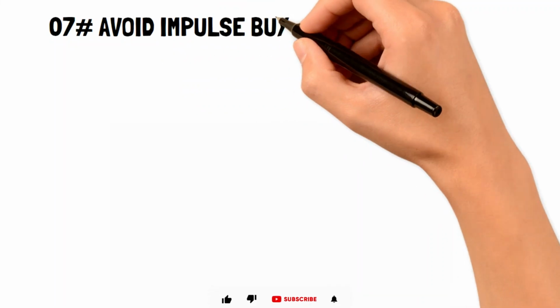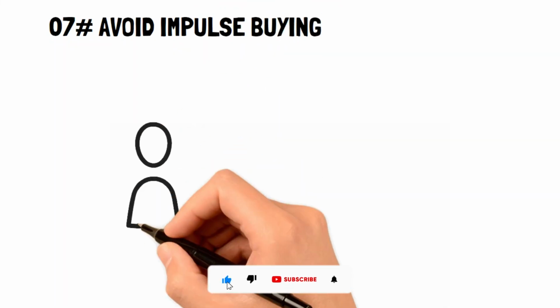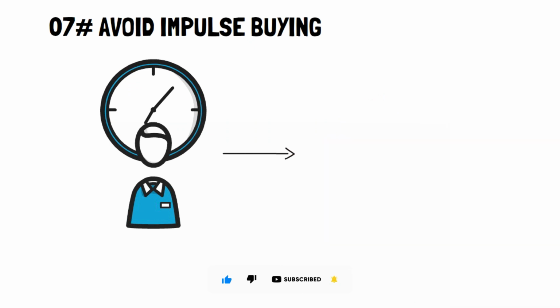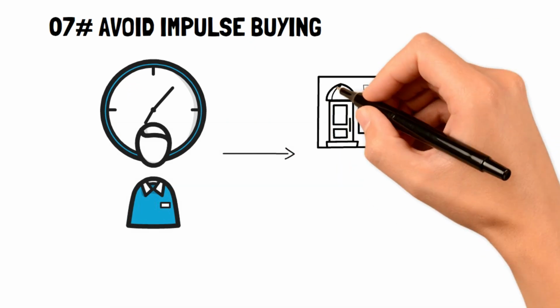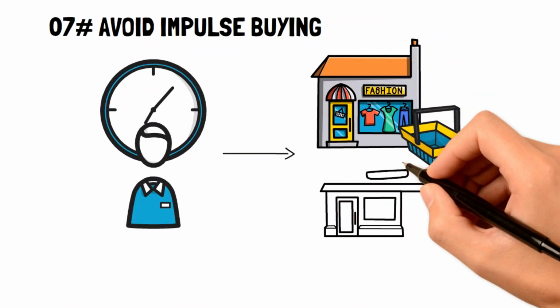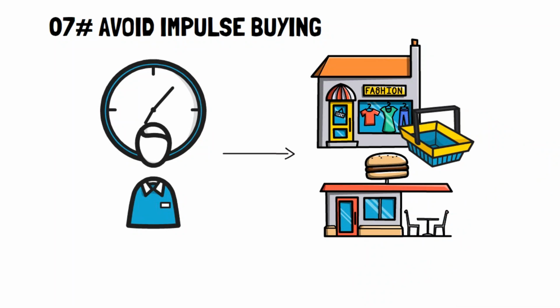Number 7. Avoid impulse buying. As the morning comes to a close, lunch starts approaching along with the afternoon. This can be a dangerous time for some people to impulsively spend on a variety of things. For example, they may go to a nearby mall to clothes shop, get some takeout, or even shop online for products they want to buy.